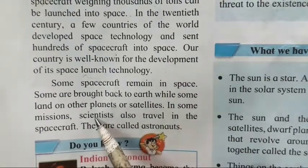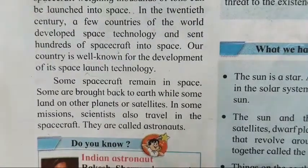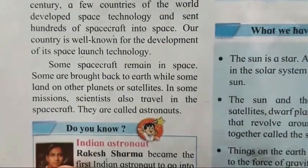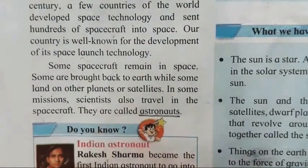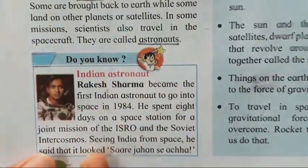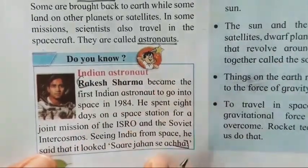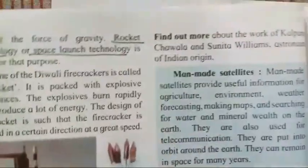In some missions, scientists also travel in the spacecraft. In some missions, many scientists travel in the rocket, and they are called astronauts. So the scientists who travel through spacecraft are known as astronauts. Here is the Indian astronaut Rakesh Sharma. You can read it and understand it. It is very easy. It is about Rakesh Sharma, and a few details have been given. You can understand it, and do let me know how you feel when you read it.